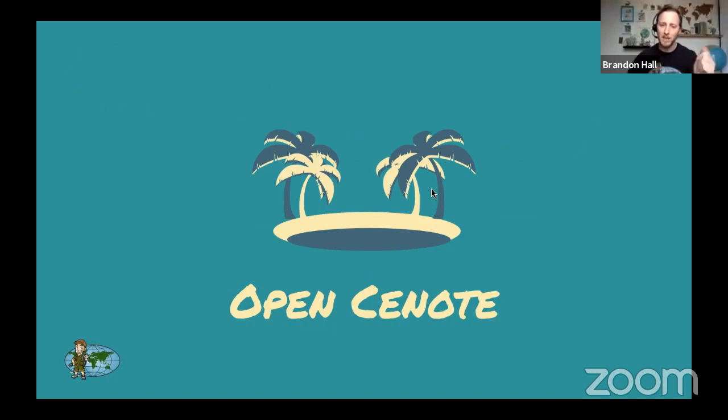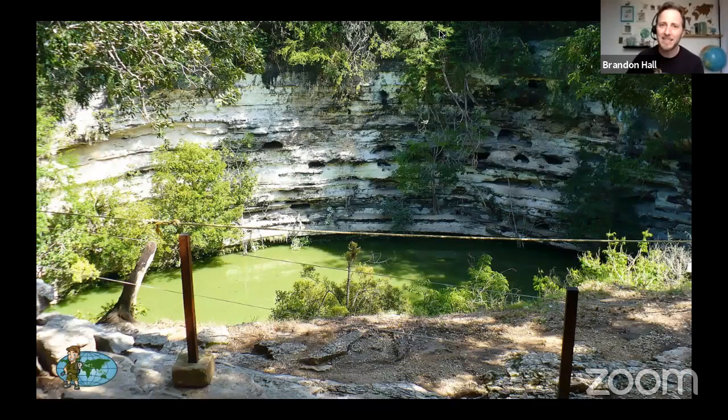The first kind is open, and this is an example of an open cenote. And you can see right here, they're called open because they are, in fact, open. It's like a pot with the lid off of it, right? So it's open to the air. And these open ones are like just big sinkholes. And so the way that they form is, if we look in the background here, this rock, you see how this rock has holes all in it?